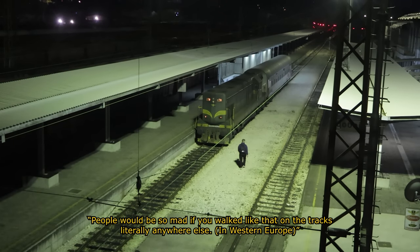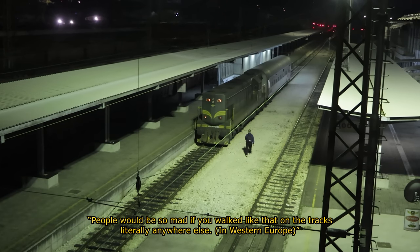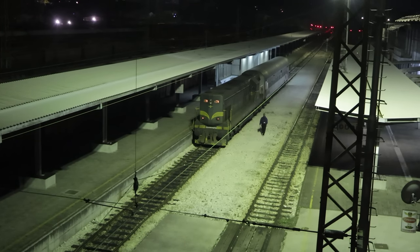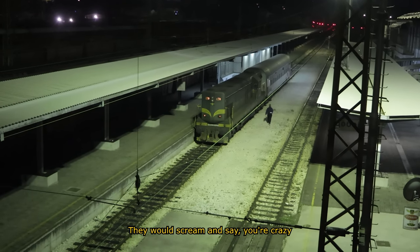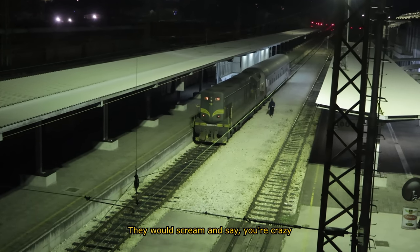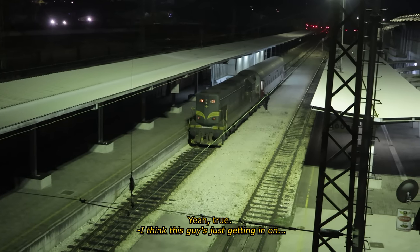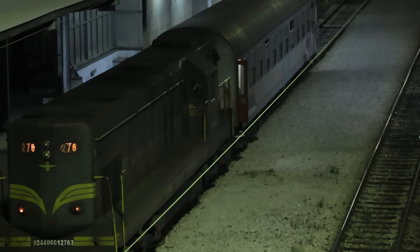People would be so mad if you walk like that on the tracks or anywhere else. I know. They would scream and say you're crazy and call the police. Yeah, I think this guy's just getting in. Yeah, you see?